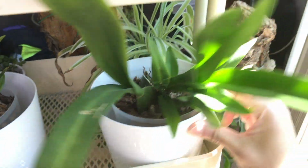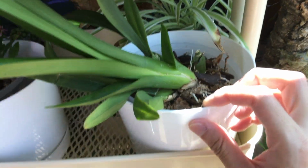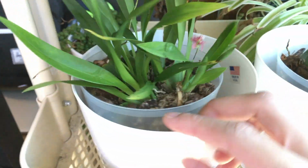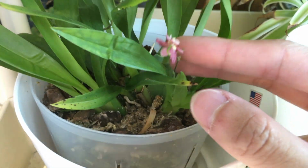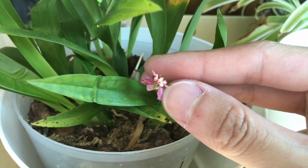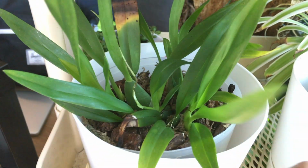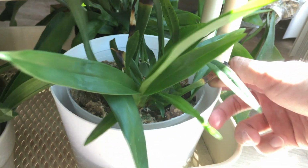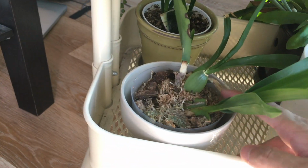And then here we have more orchids. This one looks pretty much the same, just lots of leaf growth. And this one, mini oncidium, you can see this flower has opened. And right here is another flower spike. Not sure how many flowers we're gonna get from this one. Down here is another mini oncidium and the other orchid.